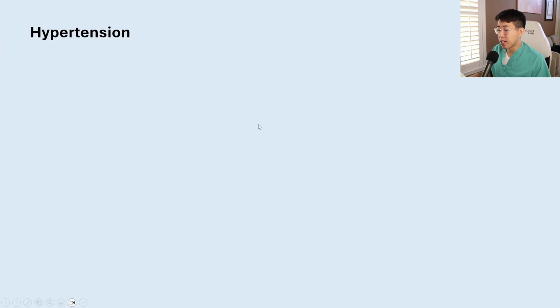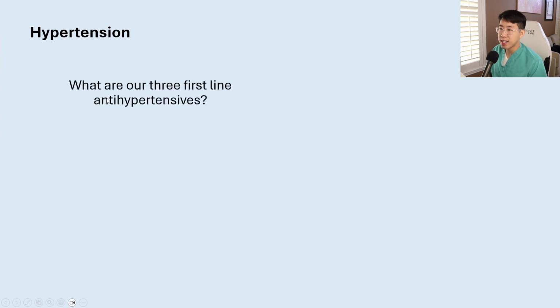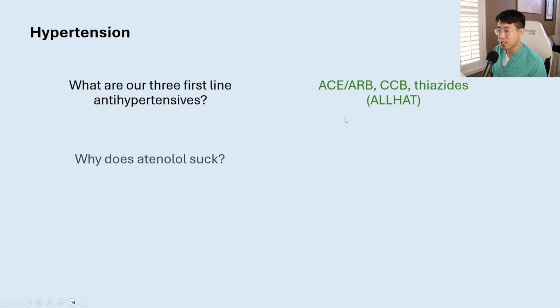Now for hypertension, another very common primary care topic that you may encounter in the emergency room. One question that's important to address is, what are our first-line antihypertensives? That's going to be ACE inhibitors, ARBs, calcium channel blockers, and thiazides based on the ALLHAT trial. Notice how beta blockers are not included here, so patients should not be started on metoprolol for blood pressure, for example.